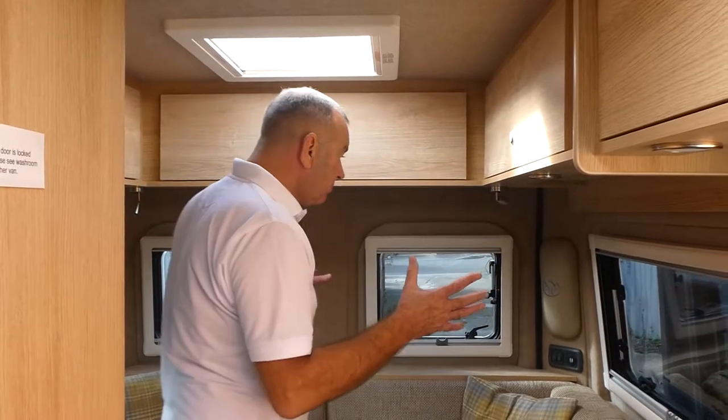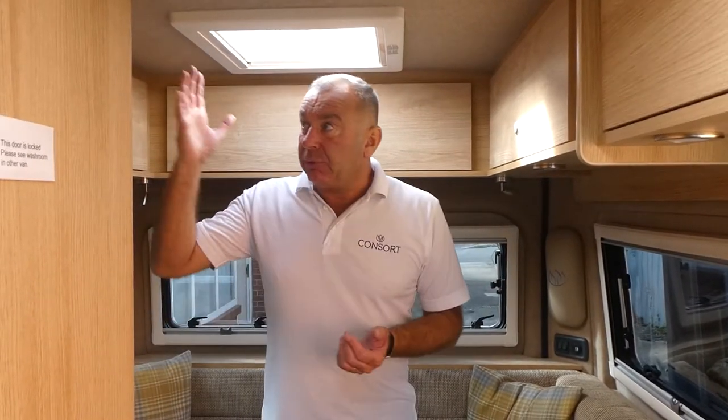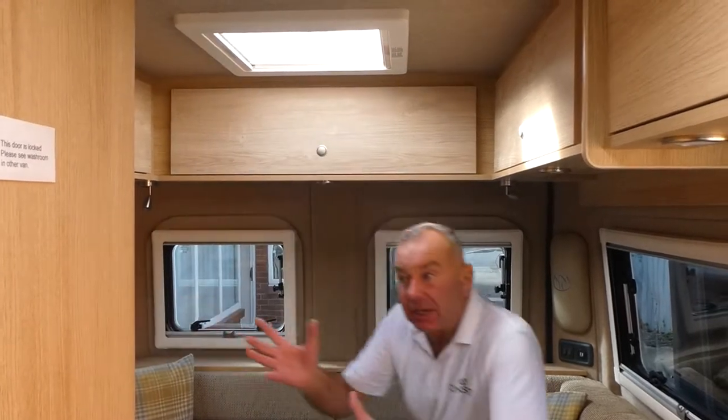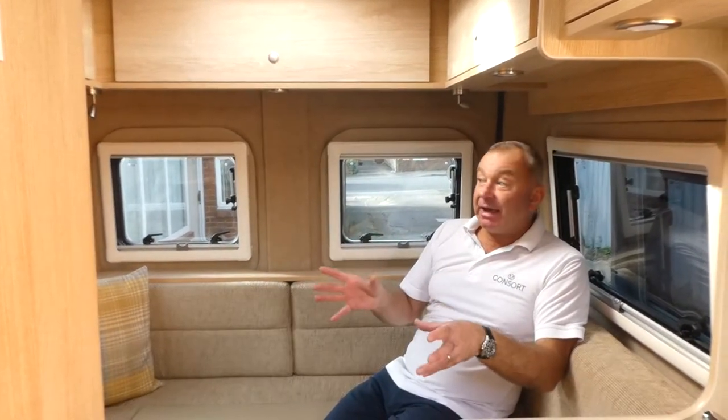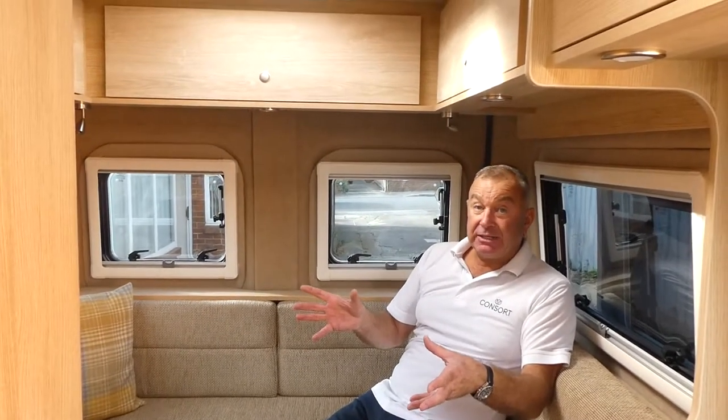And again, we've got proper central heating, hot water, everything you would expect in a much larger motorhome, and we've managed to get all that into a 5.4 metre van, which works very, very well indeed.